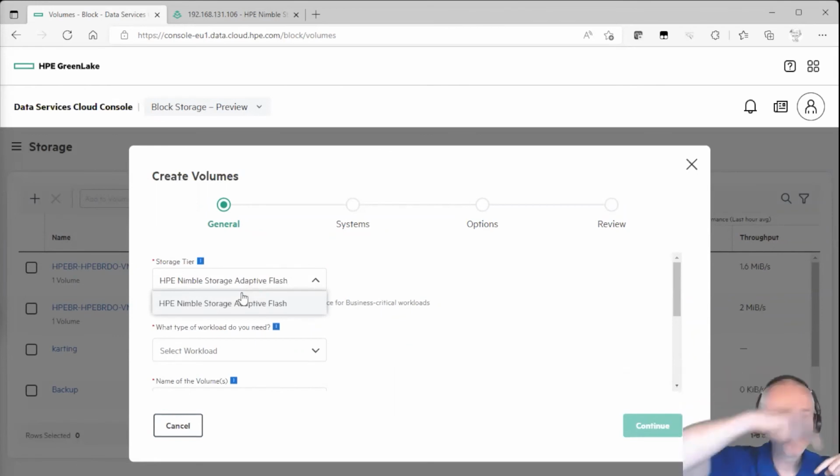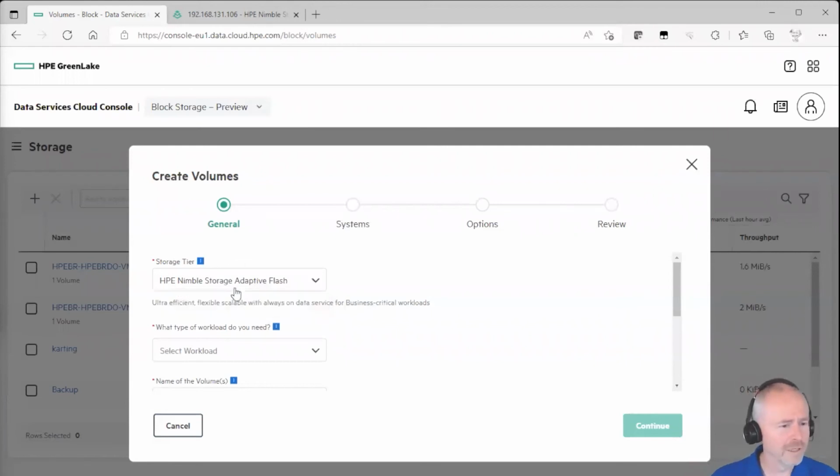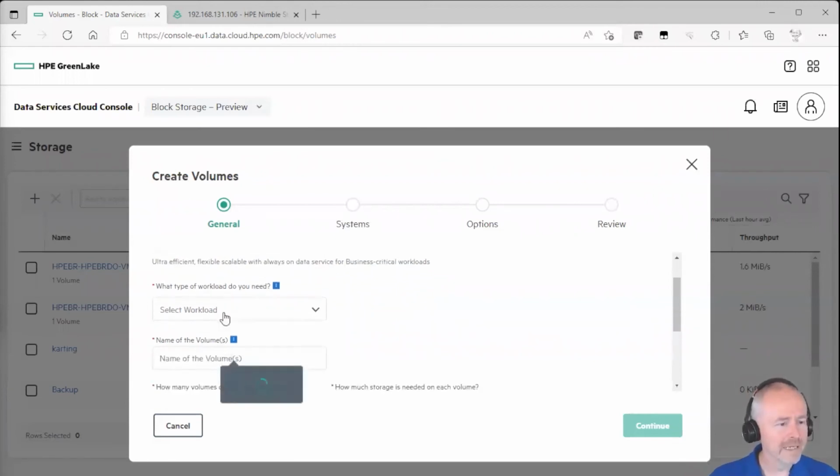Remember my screenshot from my presentation where you could say mission critical and business critical? Well, if I had multiple storage arrays, here I have a drop down. Where do you want to create a volume? Mission critical, Alletra 6000. Mission critical is Alletra 9000. Business critical, Alletra 6000. I don't have to choose. Yeah. It will pick it up for me, select the workload.